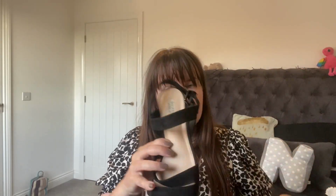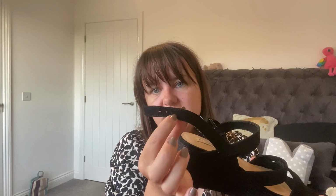I did give this bit a bit of a clean up here. I might just go over them again, spray them, and maybe clean up the bottom again just to try them on. But what a bargain. They are so comfortable as well. The only thing I think I might have to do is just put another hole in, because there's only 3 holes, and because they are a size 6, they're not really loose, but they're not really tight either.